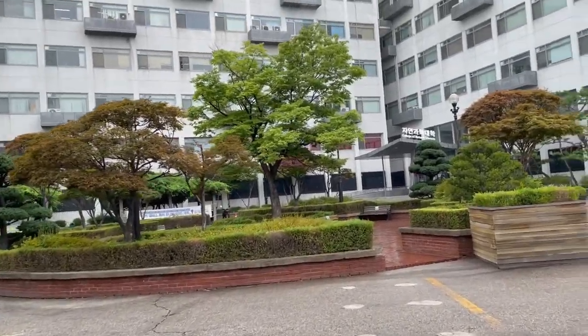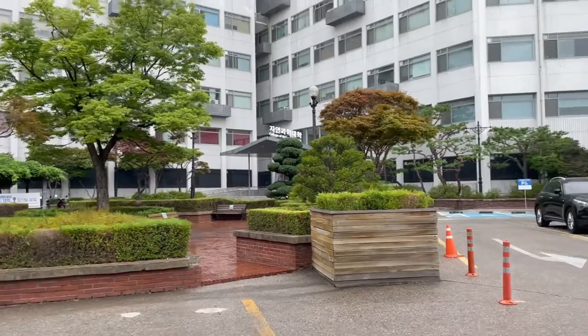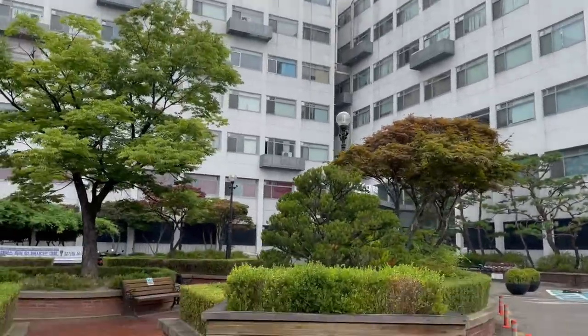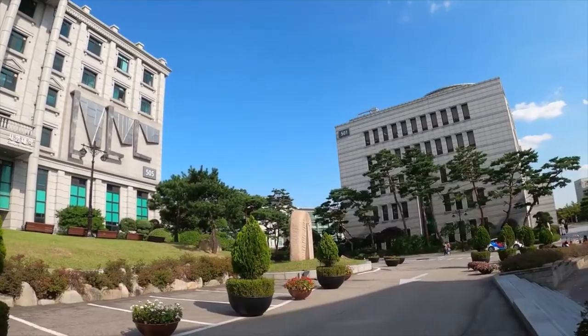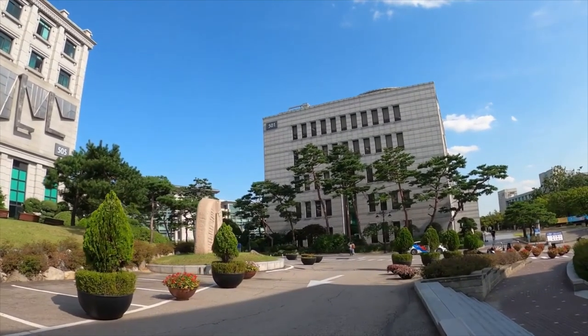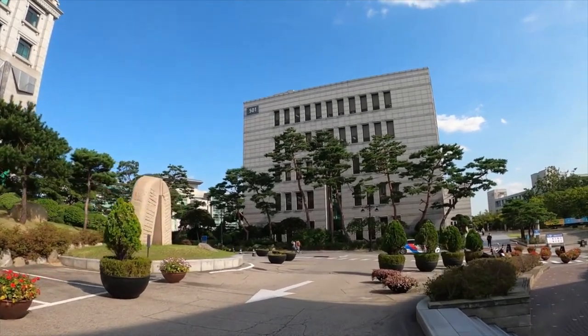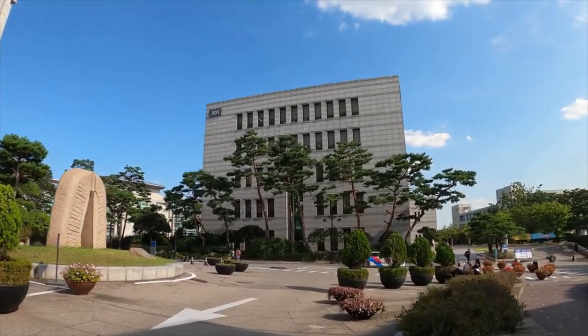So right now 547 is the chemistry department. We have reached the chemistry department. I'll show you how the chemistry department looks after the university tour.